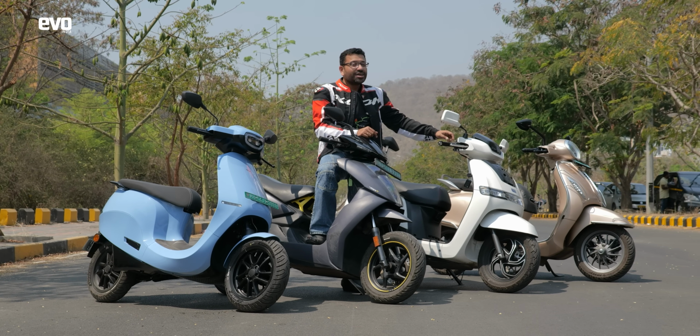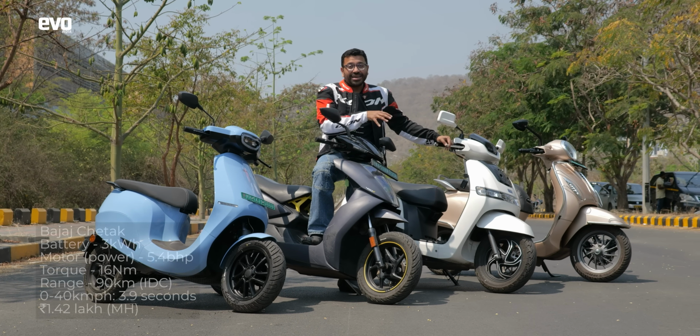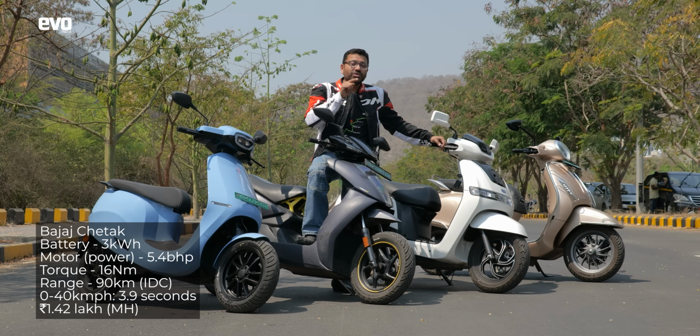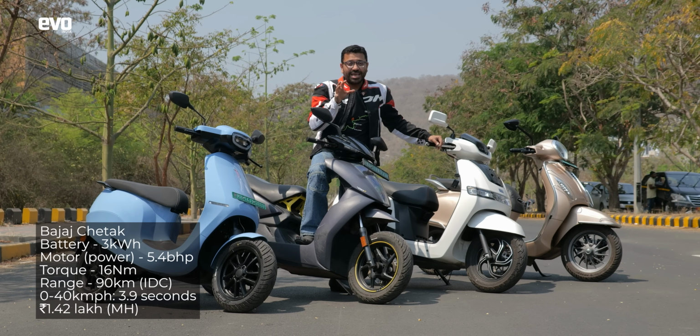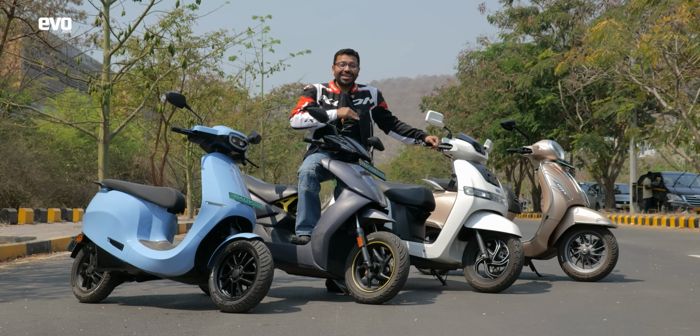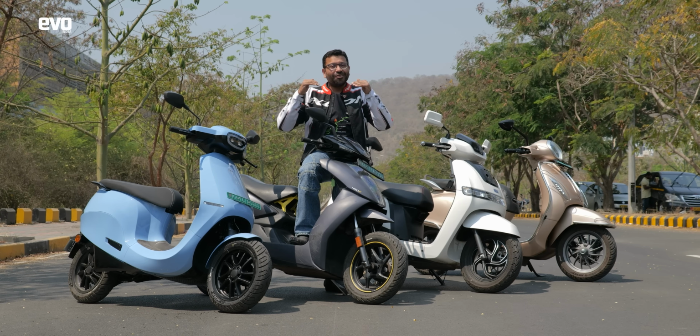And as for the Chetak, well, there is an update coming very soon. Right now, it is the most expensive in this test, but I think the update will sort out the pricing. And also, it represents what Bajaj is capable of. That is the first electric scooter, don't forget, from Bajaj. From here, they can only go up, and this segment can only grow.